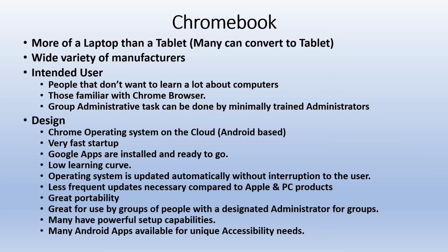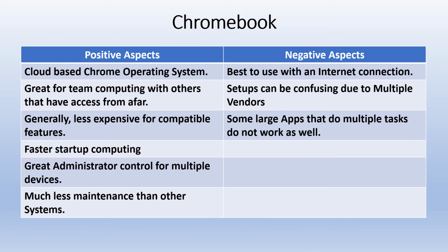Many have powerful setup capabilities, and many Android apps are available for unique accessibility needs. The positive part of Chromebook is that it is cloud-based, so when you open it up, it goes directly to the internet and starts looking at how it's going to operate, and it updates things automatically. If the internet is not accessible, it will still be usable by using the last recall of what was installed on your computer. It's great for team computing with others to have access from afar.